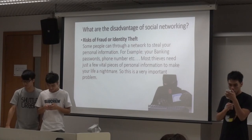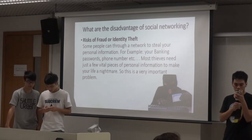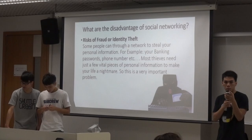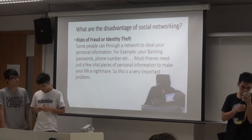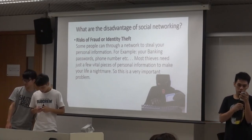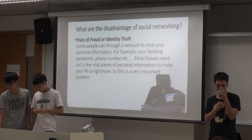The second point is loss of fun or identity. Third, some people can fool a network to steal your personal information. For example, your banking password, phone number, etc. Most users need just a few pieces of personal information to make your life a nightmare. So this is a very important problem.